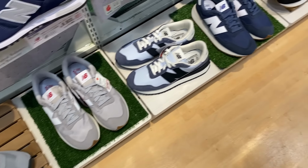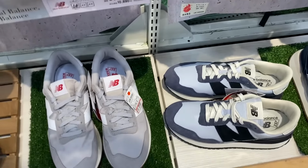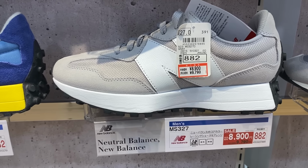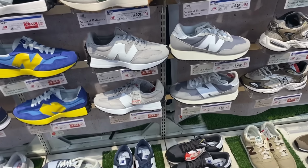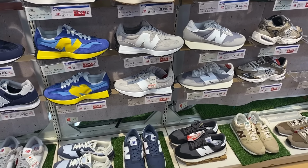And of course, the final nail in the coffin would be the New Balance. We know that New Balance is having a good trend right now, especially in our country, in the Philippines. And if you're going to check here, this one is only 6,900 yen. And look at this gray one for only 8,900. A very good selection is over here. With this kind of sale, you can't really pass on it. So I ended up buying my mom's shoes.